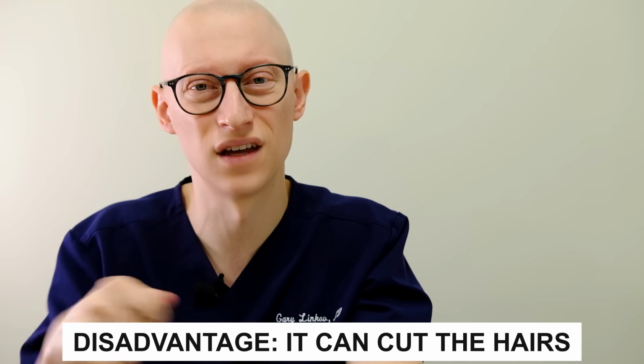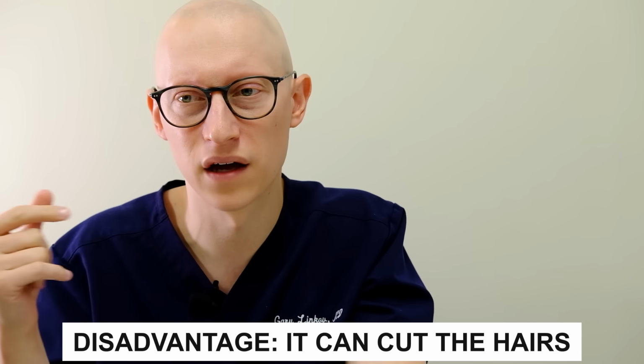So it can kind of cut the hairs. They'll ultimately grow back, but if you're not looking for a haircut, I mean, it could be a problem, because you're going to thin out your hair. So that's the issue with the derma roller.